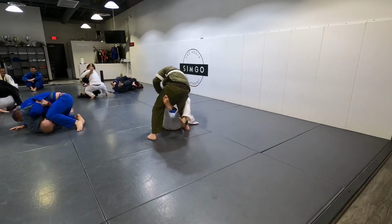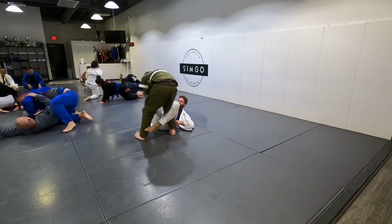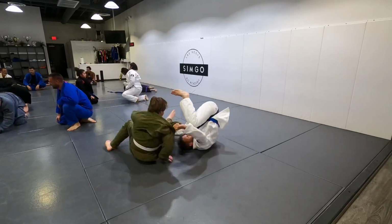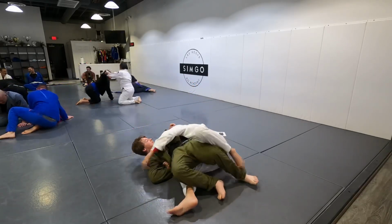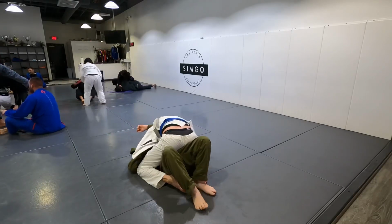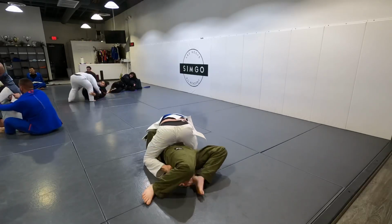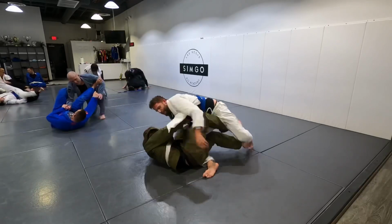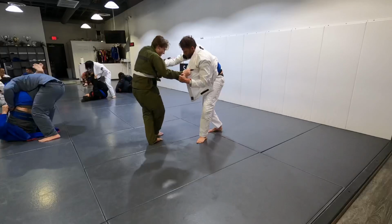And now I'm in De La Riva. Looking to try a fun berimbolo, even though I don't do it correctly. I know I always forget to let loose with my left hand and grab the ankle, but just having some fun. Slide back into mount so he can work on that escape again. And he's going to do it. Execute it perfectly here as he bridges. Uses those arms. Gets that right knee back in. Perfect escape.